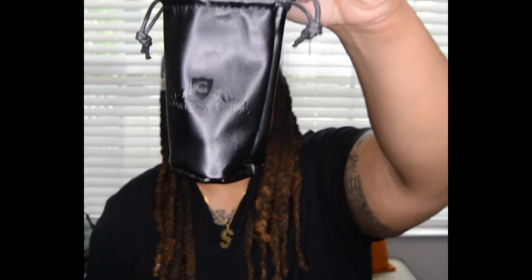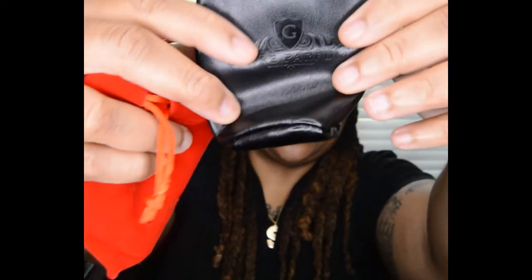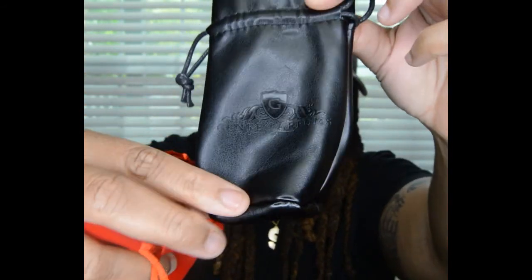And when you get your 30 ml bottles, they're going to come in one of these nice little faux baggies here. You can't beat that either. It's nice. Has the embossing on it. Can you all see that? Embossing. I just, this is bonus.